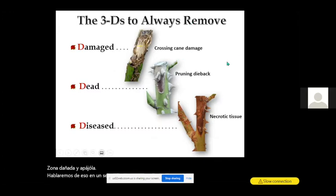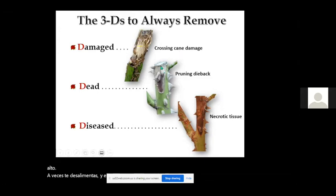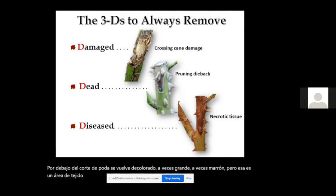Here's a pretty good representation of what happens when you prune a cane too high. You sometimes get pruning dieback, and that's an area below the pruning cut that becomes discolored, sometimes gray, sometimes brown, but that's an area of tissue that needs to be removed from the bush. So you need to go down and do another pruning cut down below that.